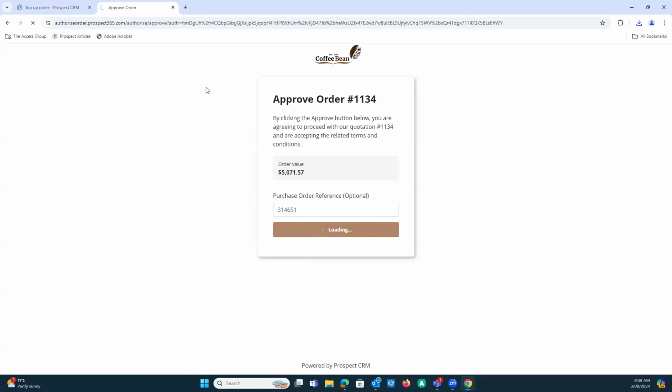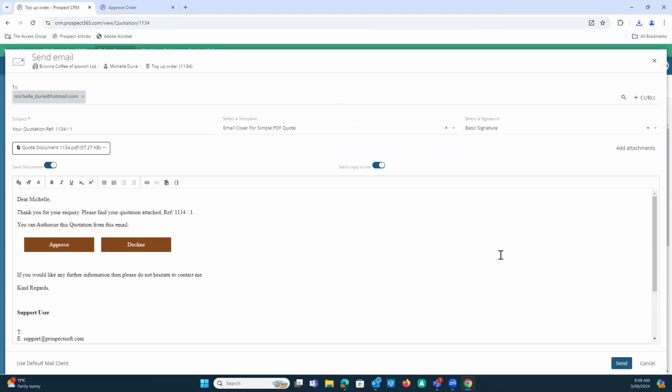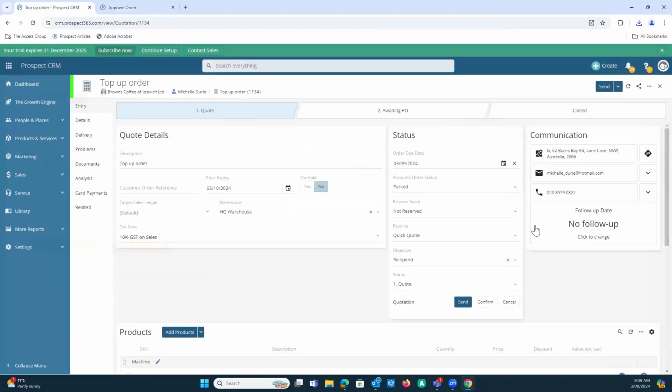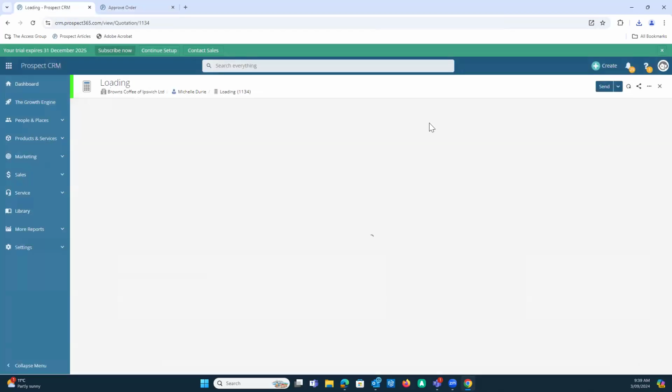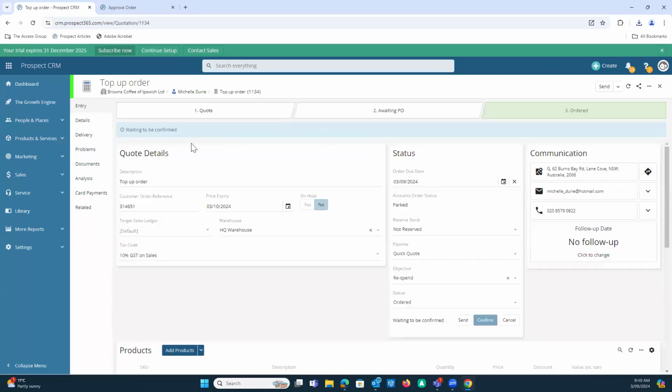And I'm just going to quickly show you how it's going to reflect in the CRM. And thank you for approving the quote, which is great. We'll go back to the system. No use of sending this now. I'm just going to delete that. Just refresh the screen for you. As you can see, it's waiting to be confirmed and the order is taken.